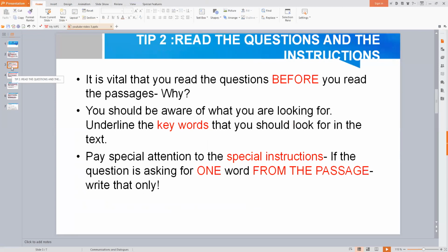Read the questions and the instructions. I know that's common sense, but that's something that's always overlooked. It is vital that you read the questions before you read the passages. Okay? So when you get the question paper, first read the questions. It's very important. And why is it important? Because you should know what you're looking for.